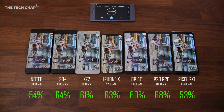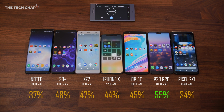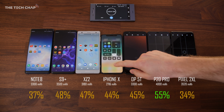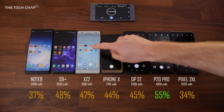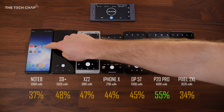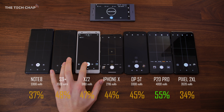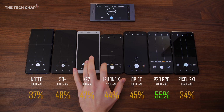Moving on to our next game, we've got Tekken. Once again, I'm going to run this for a full hour, and we should see some pretty significant battery drain here, which is exactly what we get. All the phones are now under 50% of their battery, except for the P20 Pro, which is on 55%. But the Pixel 2 XL seems to be extending its lead into last place with just 34% remaining, which is quite surprising.